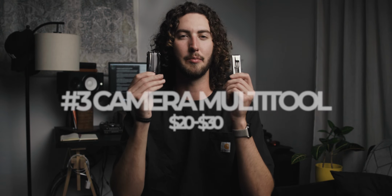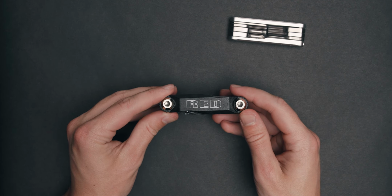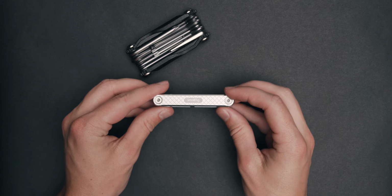Okay, number three, as I mentioned just a little bit ago, is a camera multi-tool. So I have two here. This is a Red Digital Cinema tool, and this is just a regular Smallrig tool. So these things have all the Allen keys and little flat coin things that are on the bottom of tripod plates, you know what I'm talking about. And they will come in handy, they will save your butt. You always need to have one of these either in your pocket or in your fanny pack, whatever you're gonna carry. The amount of times I get asked for one of these on and off set. I was off-roading the other day and I got asked for a red tool. So keep one of these on you at all times.